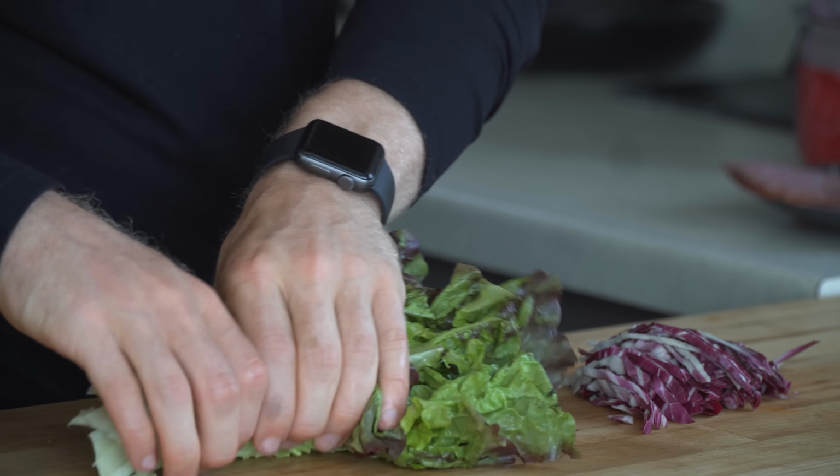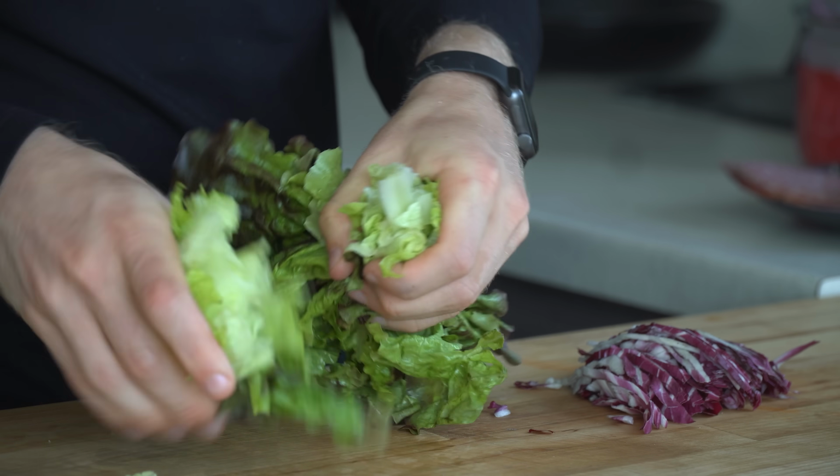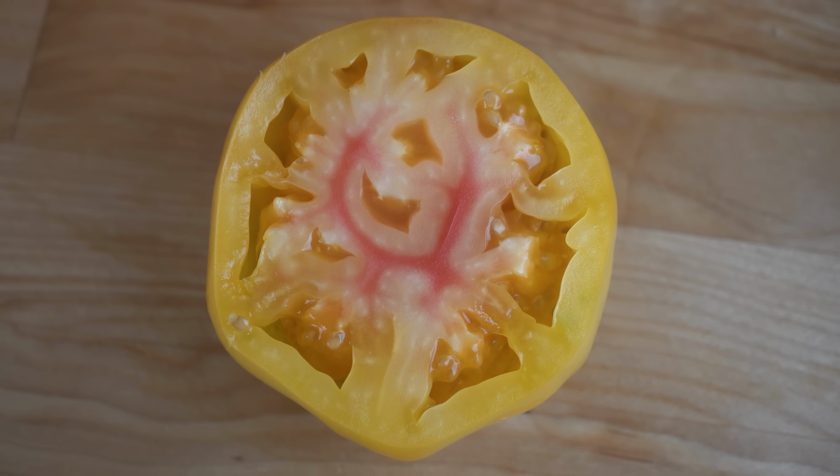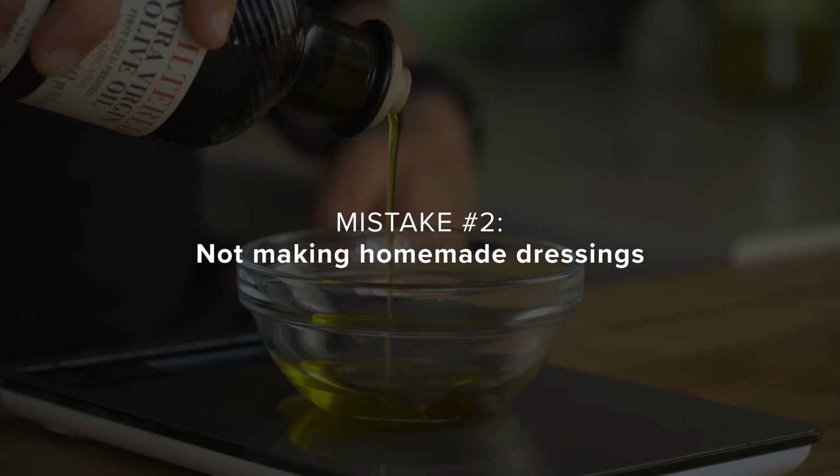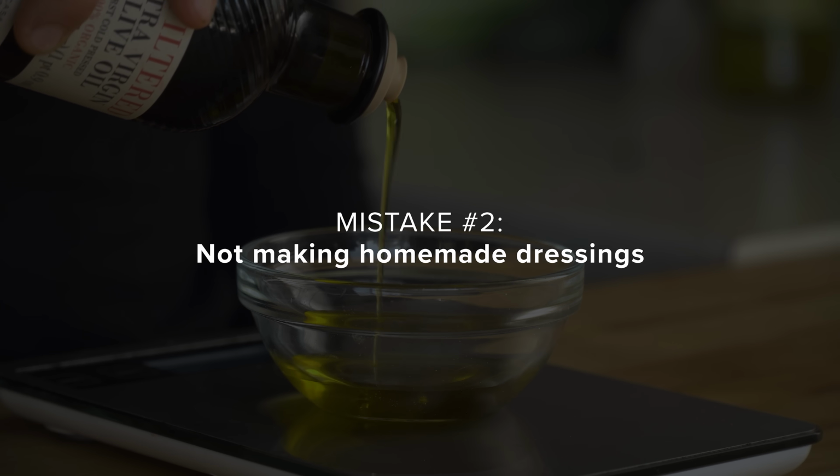And before the next one, it does kind of go without saying, but in general for salads, you want to pick the highest quality greens, highest quality vegetables, toppings, acids, and oils you can find. But that being said, mistake number 2 is not making your own dressings.